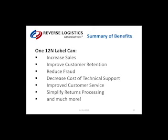Overall, the 12N labels reduce the number of labels. They increase sales. And they decrease cost. And as part of doing this, we're finding a way to improve customer retention and customer loyalty because we're having a better interaction with our customers throughout the entire product life cycle. Simultaneously, we're addressing issues of fraud and counterfeits, which are plaguing some very large companies these days. Cutting down on, as I said, cost of technical support, customer service, and so on, and hopefully making the entire product purchase, product ownership, and end-of-life product processes more enjoyable and useful for everybody.